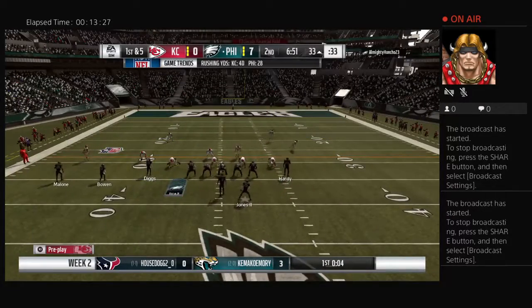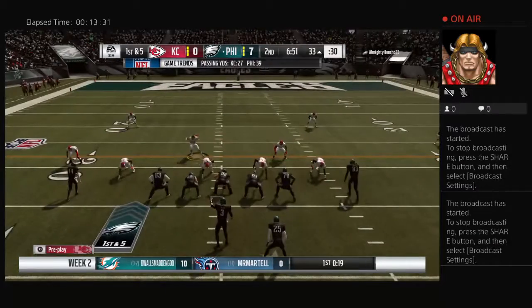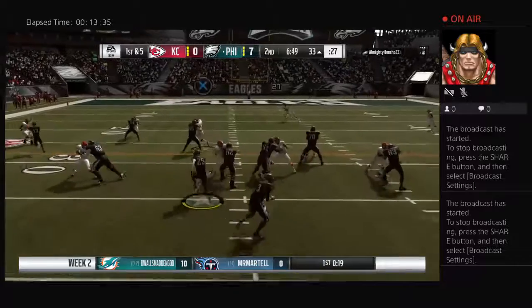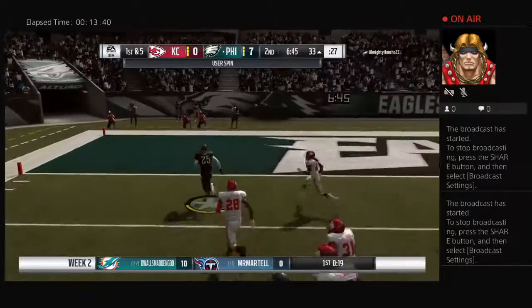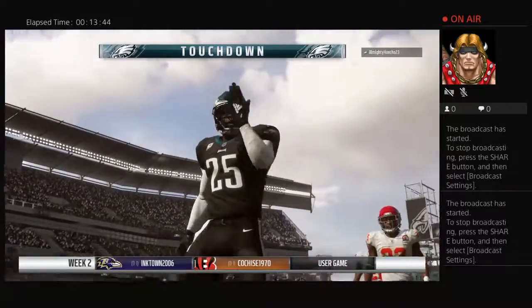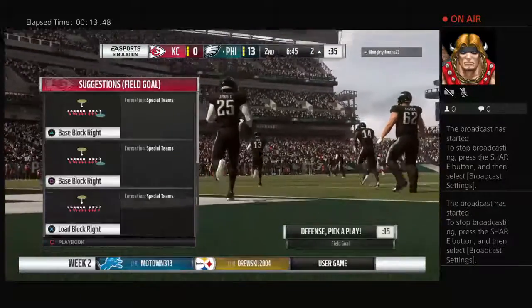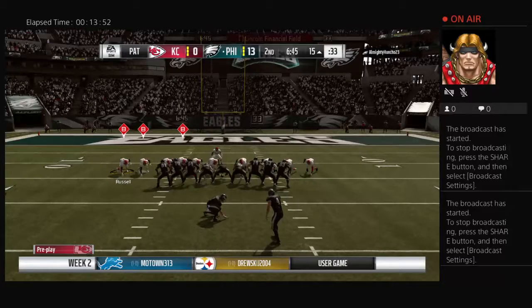Gun! Hurry up, here we go. 3:19. After the penalty, it's Jones. Room here to run. Touchdown, Philadelphia. Ronald Jones with 2 touchdowns on the season, both in this game. And the Eagles add 6 to their lead.